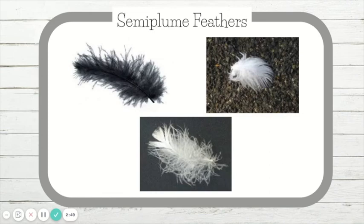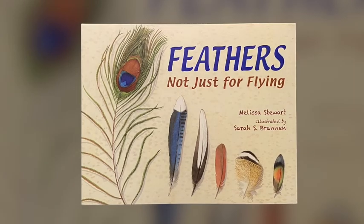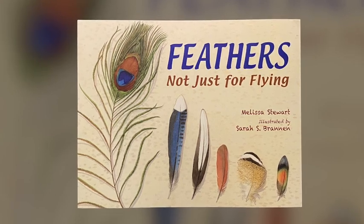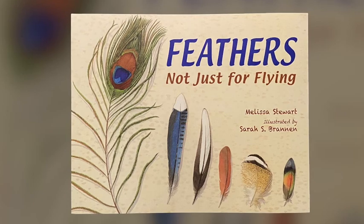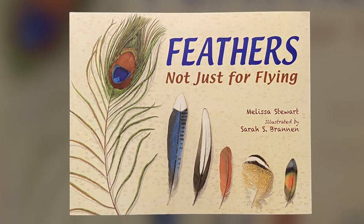We are going to reread our text, Feathers, Not Just for Flying. And as you listen and read along with the text, I want you to be on the hunt for semi-plume feathers. After our text, we'll go back and reread one little part that focuses on this type of feather. Feathers, Not Just for Flying, by Melissa Stewart. Illustrated by Sarah S. Brannan.